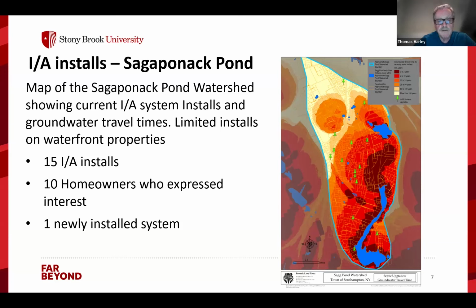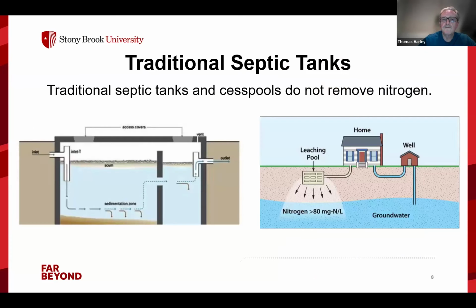So there's about 10 homeowners in the Sagg Pond area that I'm actively working with and trying to convince to do upgrades. Some want to do it, but they have other competing expenses that they're working on in their house, and they want to get that done before they move on to this. There was one newly installed system, which Jamie and Dan will speak on, their experience with these systems.